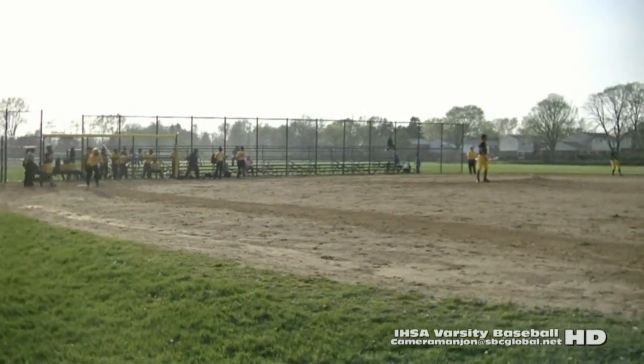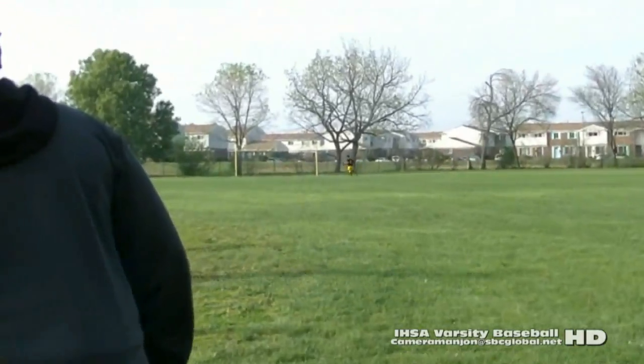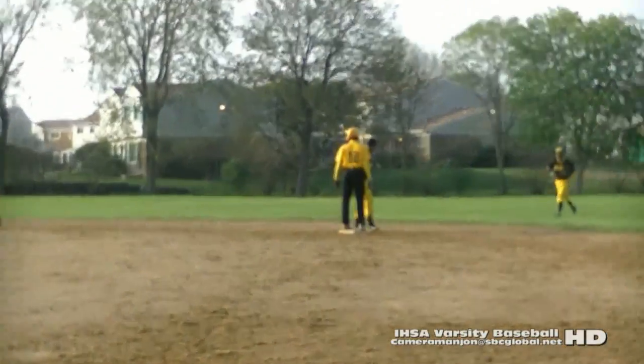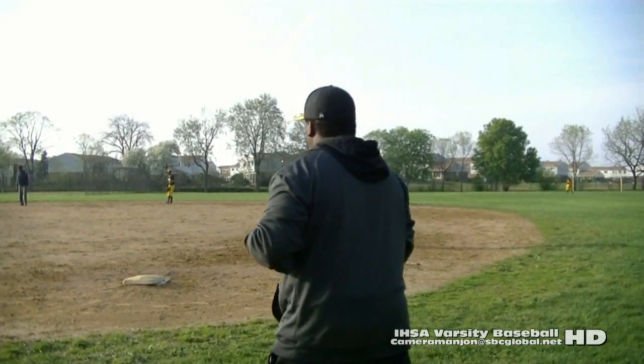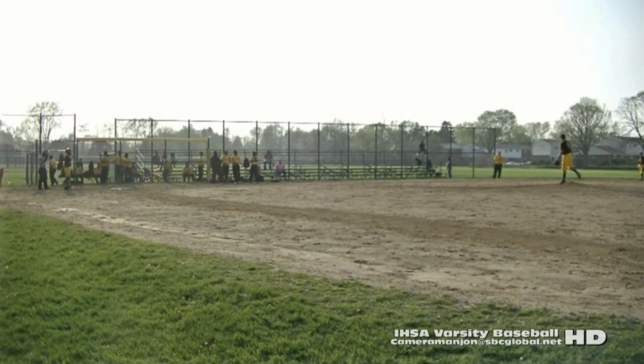Oh, there's a drive, all the way to the warning track. He will hold up. You're okay that time. He will hold up at second base. I like that. Now you're in the way. Yeah, he was off to the right, so I followed the ball all the way to the fence.